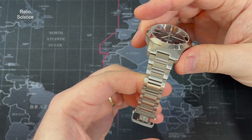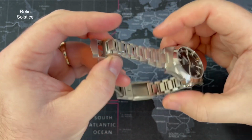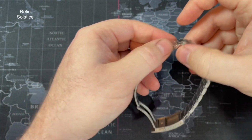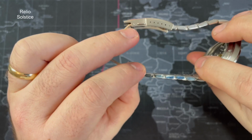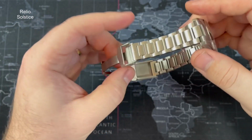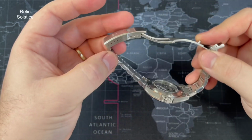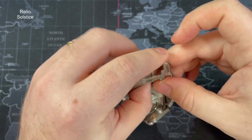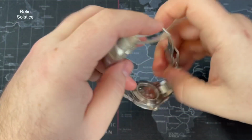It's an H-link bracelet, and it tapers down from 20 down to 16-ish, back up to 18 at the clasp. It's polished on the top, brushed on the top, polished on the sides or the flanks, if you like, and it has screw pins in there, quite small, so you'll need quite a small screwdriver to adjust it, but I never had any issues. The clasp is fully milled, and it comes with 6 levels of micro adjustment, so you can get the perfect fit for yourself. The engagement is nice. The catcher is a little bit looser than I would like, but still doing a very, very good job nonetheless.